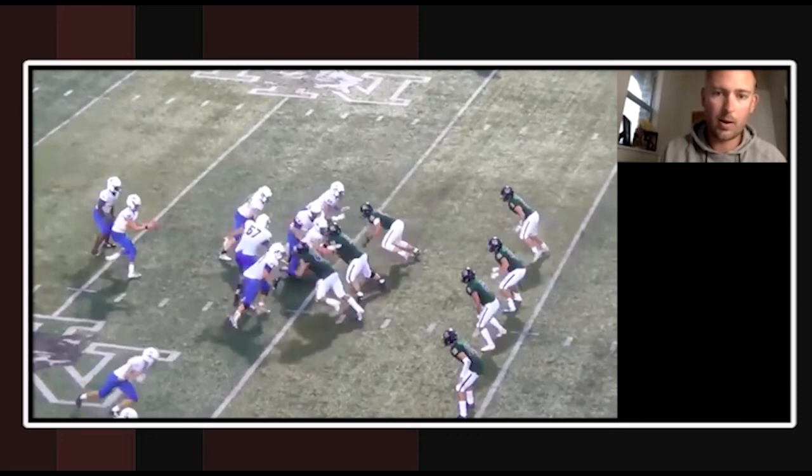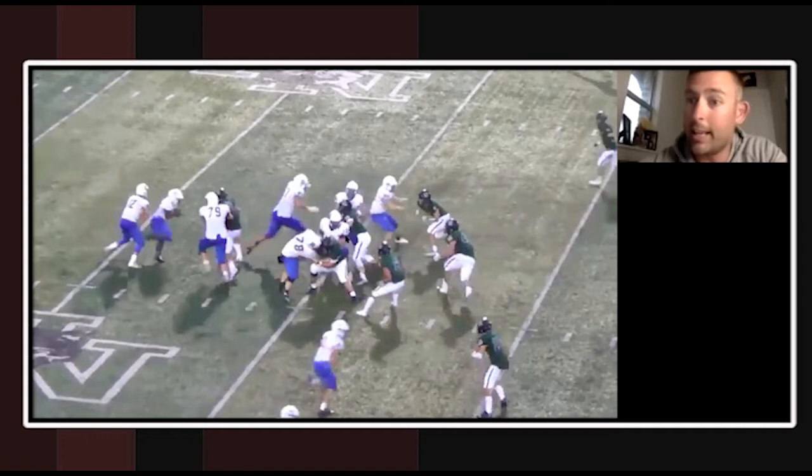okay, now, I know that guard's looking at that 50 linebacker thinking I can get to him, and I get it. On the board, on paper, it looks like he can. But because our Mike was keying that sniffer so well and he's away, the sniffer's away, we're fast to overlap.